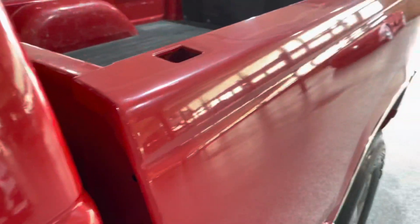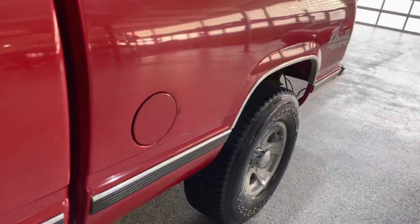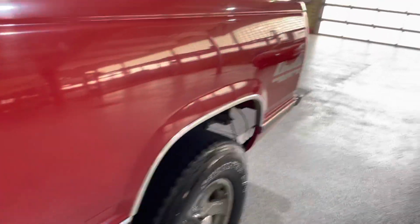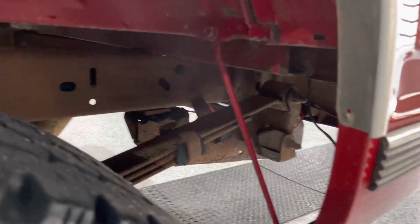All right, looking across the bed side. Bed is in very, very nice shape. One little ding right here that you can see, but pretty clean other than that. Looking inside the wheel wells, kind of looking around, and then pan back.